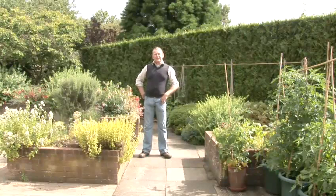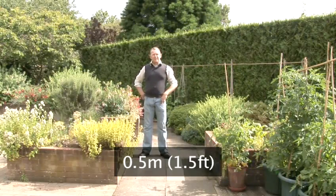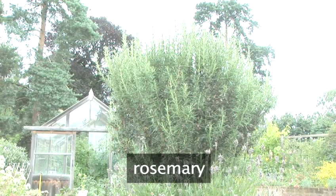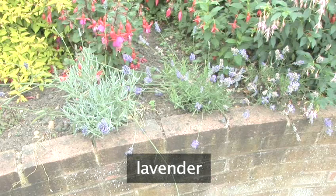Now certainly with these raised beds, they're only around about half a metre high. They could be higher if you wanted, they could even be lower depending on your situation. But what you have here is a whole range of sort of woody perennial herbs like rosemary and lavender, which are going to be there forever. And interplanted, you can use things like parsley, oregano and chives.